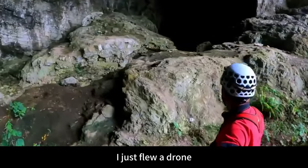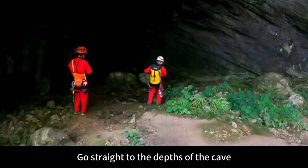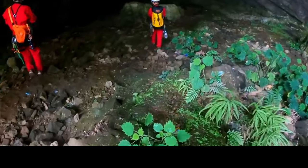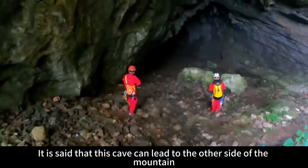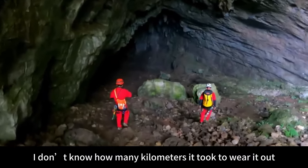I just flew a drone. I saw the cave entrance with a big stone. Go straight to the depths of the cave. You can see the hole. And this sunma grass. It's what Guiju calls Huama. It is said that this cave can lead to the other side of the mountain. I don't know how many kilometers it takes to walk it through.